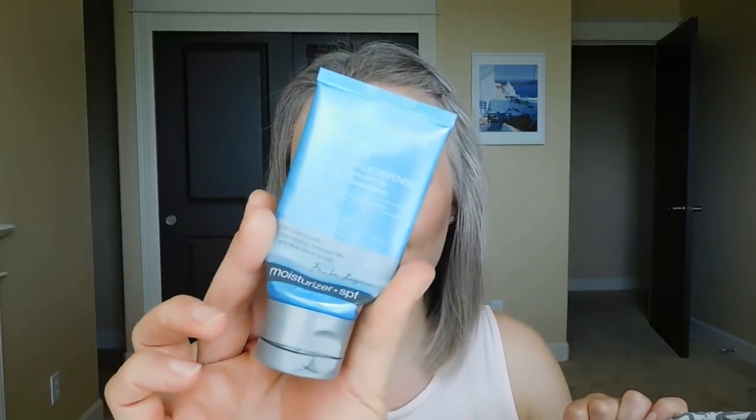Paula's Choice Super Light Daily Wrinkle Defense SPF 30. Yeah, so there's nothing to say about this. It's a holy grail. I talk about it all the time. You guys are probably sick of hearing about it, but I love it. It's the best. I have a body wash in here from the Body Shop.